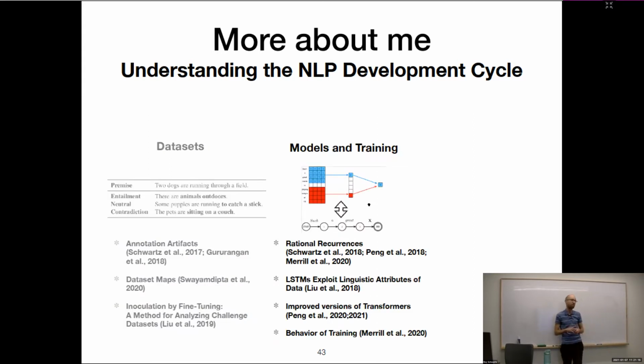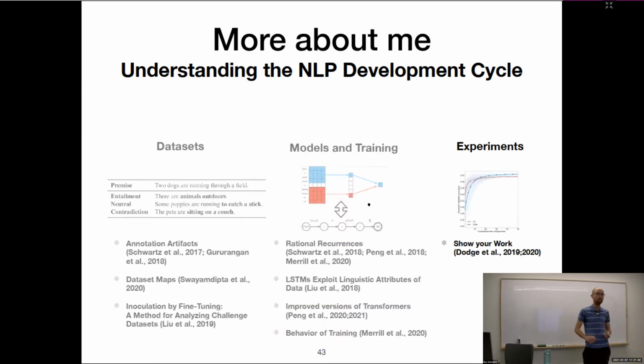And I'm interested in understanding what's going on inside models during the training process. We had some interesting work that finds equivalence between a family of neural networks and weighted finite state machines, but also various other works that try to dig deeper into the mathematics of both the representations of the model and the training process. And finally, the thing that I talked about here, understanding the meaning of our experiments: what happens when we get some experimental results, and does our comparison lead to actual differences between models?